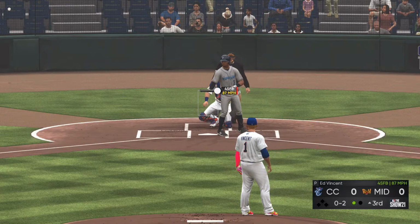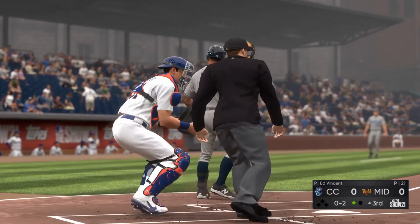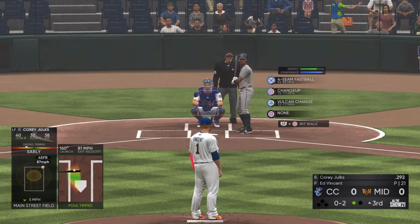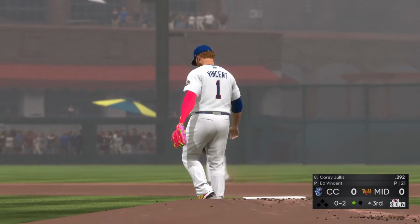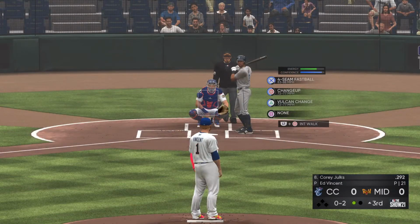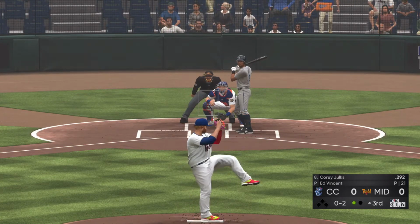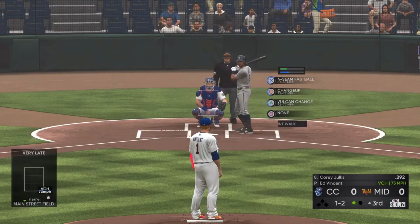Fouled off. And he'll step off. Hey, get yourself right here. Let's go, baby. Another 0-2 coming. And he misses there. 1-2.